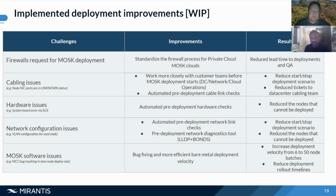What we have put in place for that specific challenge is that we work very closely with the customer's data center team, and we have automated pre-deployment cable link checks. Before we press the actual deployment button, we can run these automated link checks that will show from every node whether the links are up or down, and then we can create one big escalation for all the links at the same time, instead of individual escalations to the customer. That resulted in a reduction of start-stop deployment scenarios.